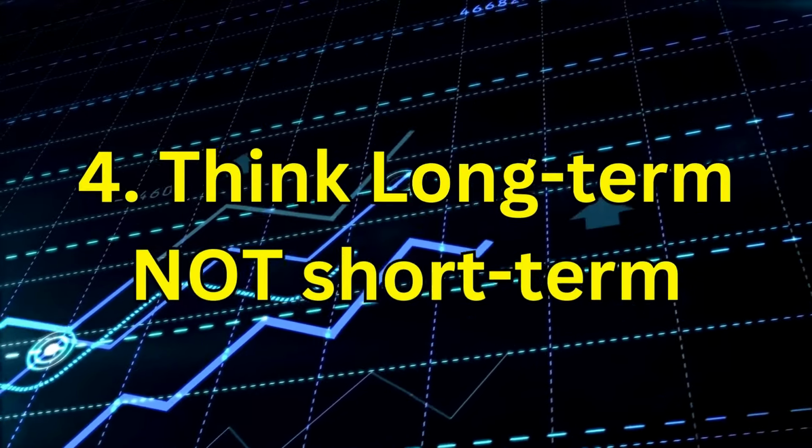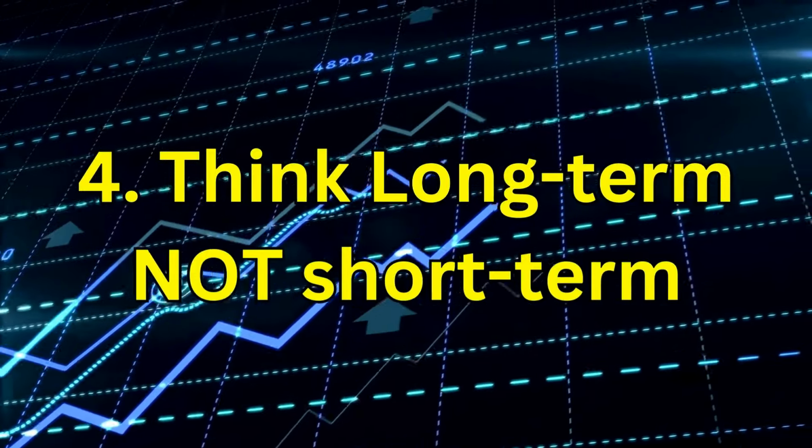Next, think long-term, not short-term. The stock market isn't a get-rich-quick scheme. Focusing on short-term gains can lead to poor decisions and significant losses. Instead, look for companies with strong long-term growth potential. Remember Warren Buffett's advice, time in the market beats timing the market.